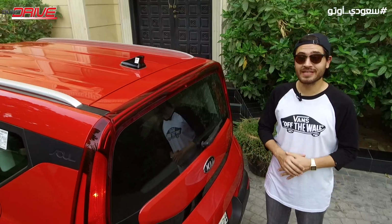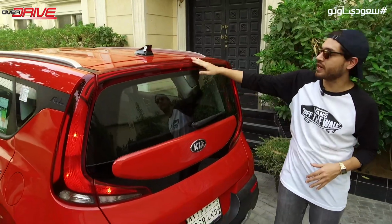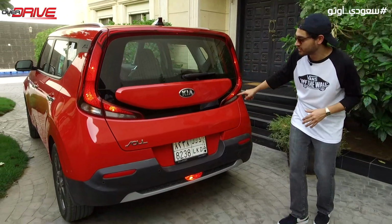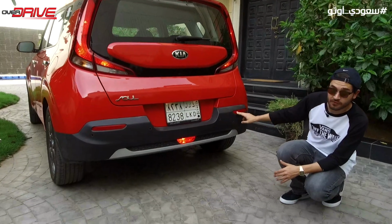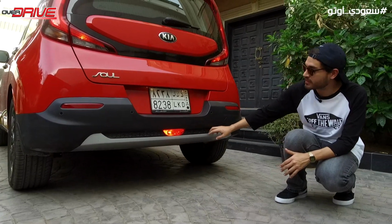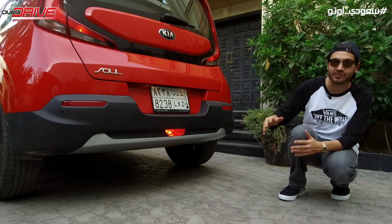Coming to the rear, the first thing I'd like to point out is the shark fin antenna. Moving down, you have a brake light on the top, and then the rear windshield. And then on the sides, you also have these lights and integrated turn signals. Moving down to the bumper, you have a rear reflector and a rear fog light. Below that, you have the honeycomb design, and below that, the skid plate. The bumper has integrated rear parking sensors.